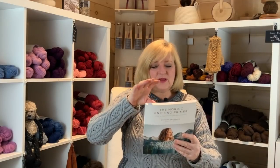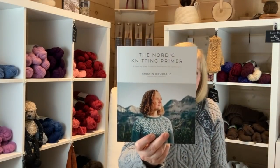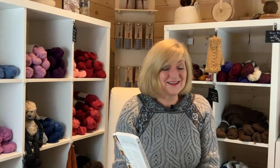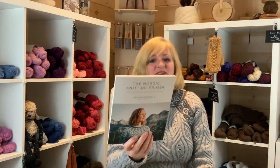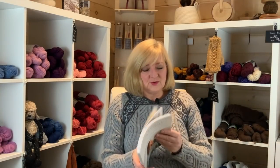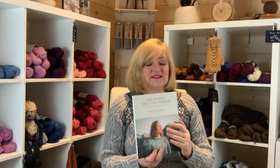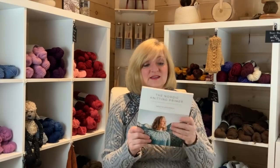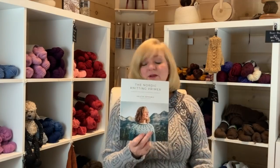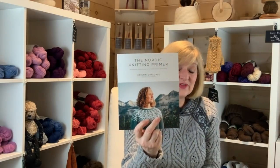The next thing I wanted to talk about is the book. This book is the Nordic Knitter's Primer, the Nordic Knitting Primer, written by Kristen Drysdale of Scandiwork. We did a pre-order on these books, but now we have received them. When we took a look at them, they're really great. The patterns are great, of course, because all of Kristen's patterns are fantastic. But she gives you really great tips on how to improve your knitting and your color work. And it really is a primer because she starts with projects.